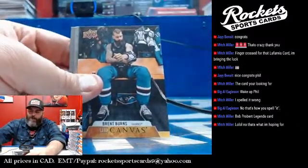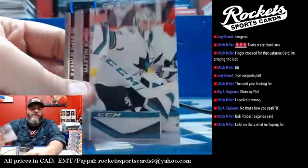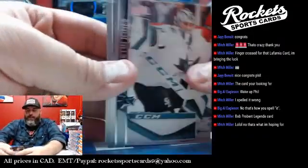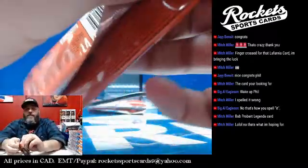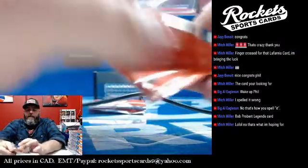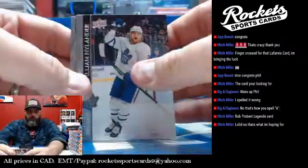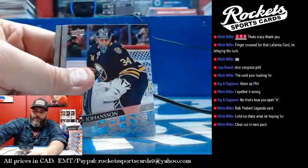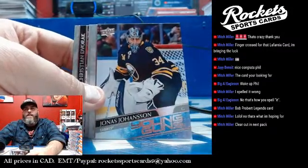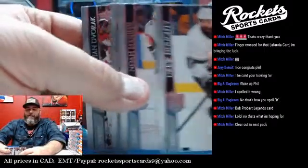We've got Brent Burns getting dressed for the game. Kind of a neat photo. UD Canvas every year, always a good set. Always popular. People collect that set. Tough to put together. Jonas Johansson for the Buffalo Sabres, Young Gun goaltender. Clear cut in the next pack. Yeah, you're close. Nope.